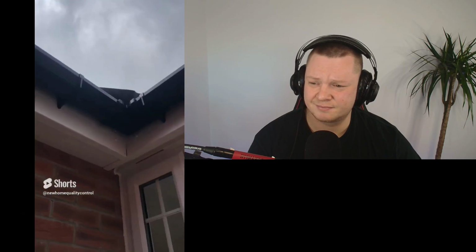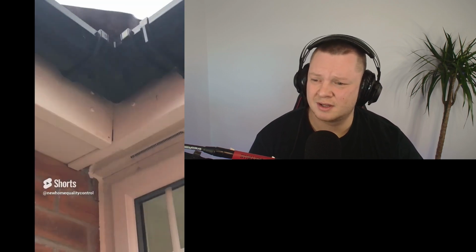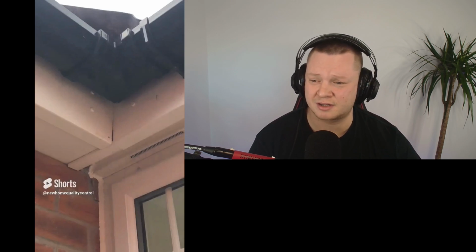Look at this. Who's the winkle spanner that thought they did a good job with this fascia and soffit? Look at it. There are no corner trims. It's just shocking. They need to install corner trims, and some of the joints are absolutely ridiculous. Look at that. See? How is that even finished?